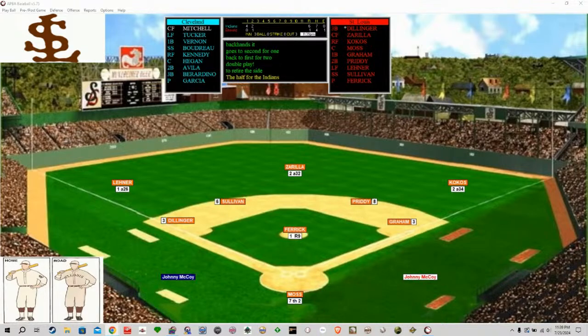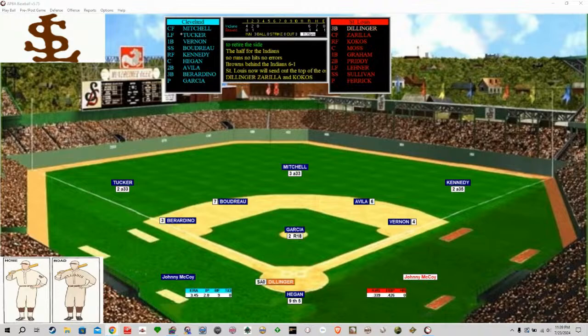The half for the Indians. No runs, no hits, no errors. Browns behind the Indians, 6-1. St. Louis now will send out the top of the order. Dillinger, Zorilla, and Cocos. Dillinger leading off. A patient hitter. His on-base average is at .426. He entered this game third in runs with 12.